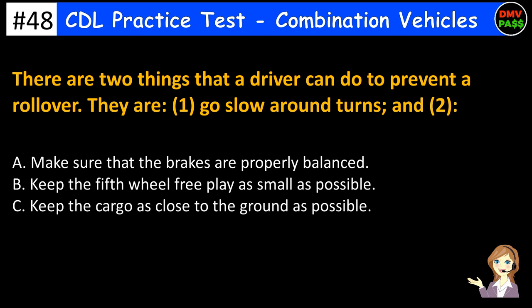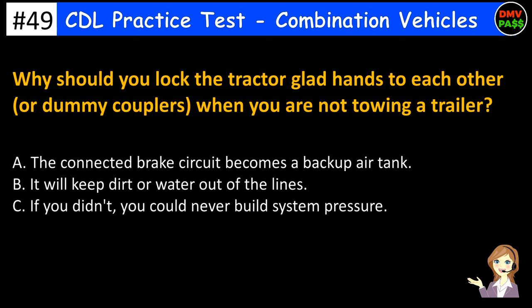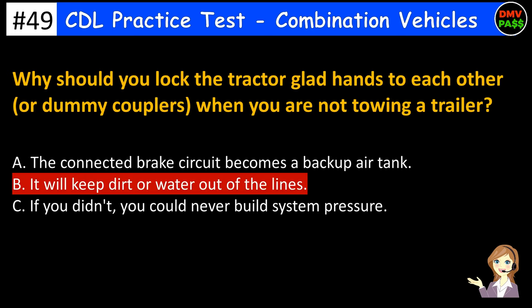The correct answer is C. Keep the cargo as close to the ground as possible. Why should you lock the tractor glad hands to each other, or dummy couplers, when you are not towing a trailer? The correct answer is B. It will keep dirt or water out of the lines.